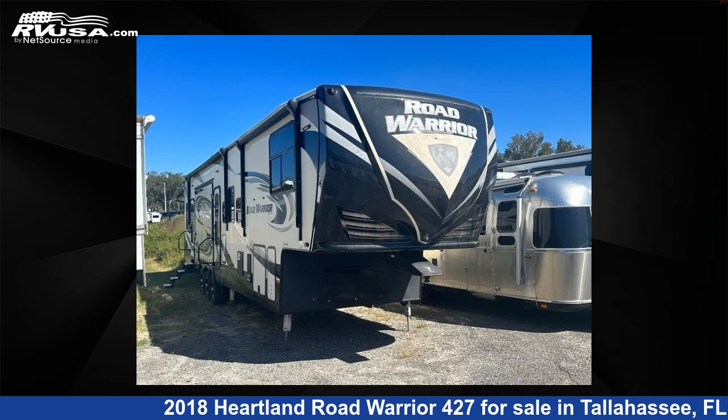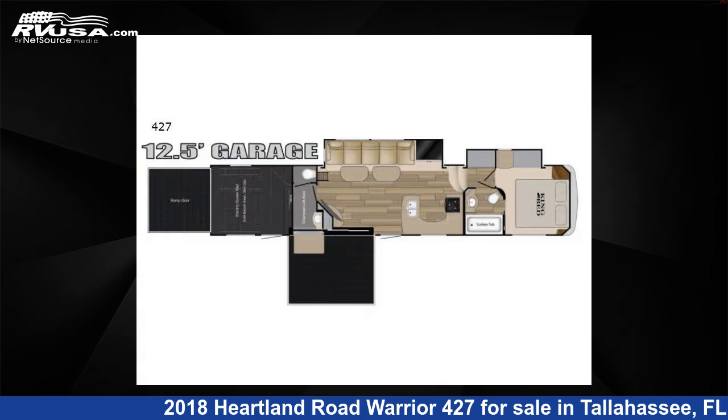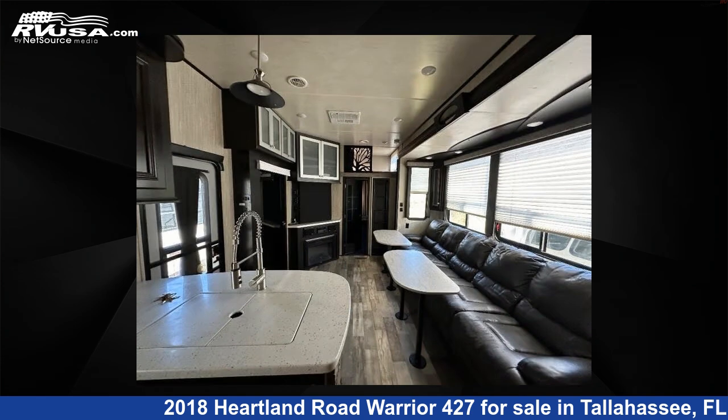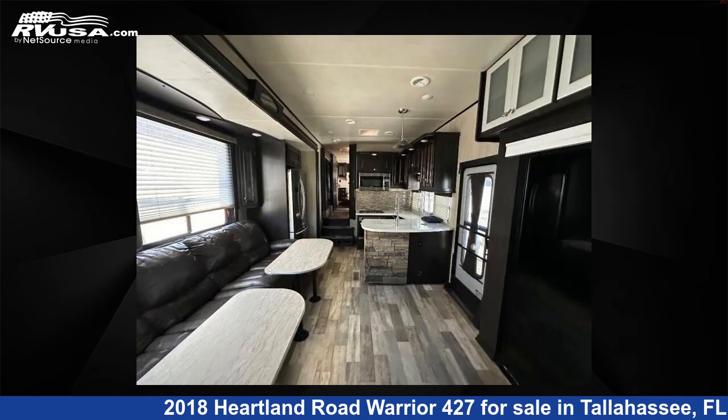This 2018 Heartland Road Warrior 427 is a toy hauler RV. It is located in Tallahassee, FL 32304 and is offered for sale by Optimum RV, Tallahassee.